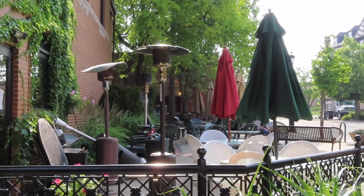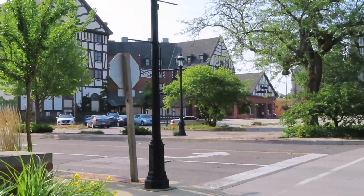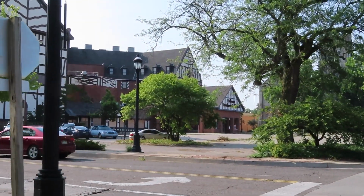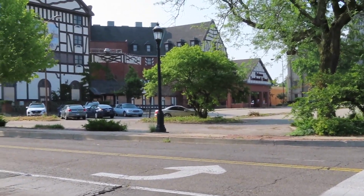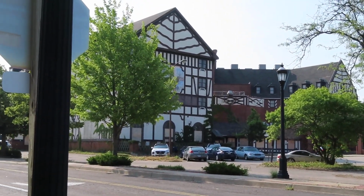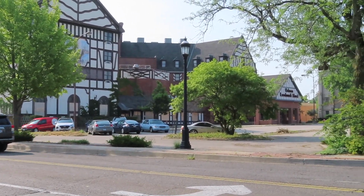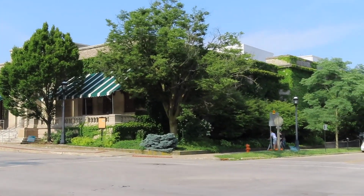Okay. And then we have the hotel that is being renovated. Kind of looks like it's Bavarian, European style. This has been dealt with several different owners through time. I'm hoping this time that they do a good job of making it work. And over here is the Urbana Public Library.